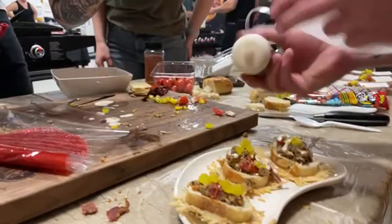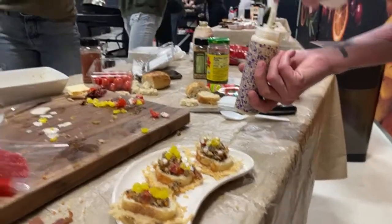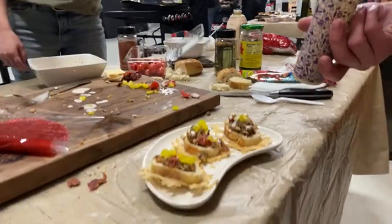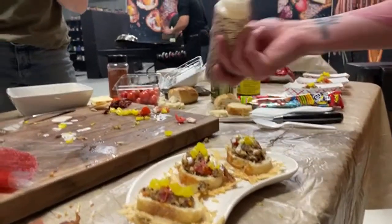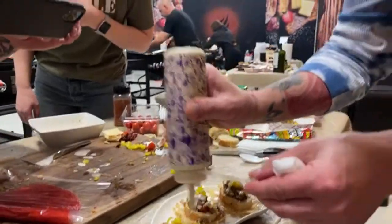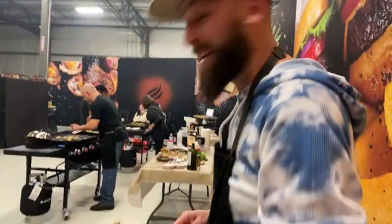Remind us real quick, what's in that sauce again? It's a mayo base. It's got Italian syrup. It's got the, what do we call it? Tuto. It's got some salt, some pepper. It's got that spicy jam. It's going to be good. Yeah, well, we shall see. All right, let's see what that remains.